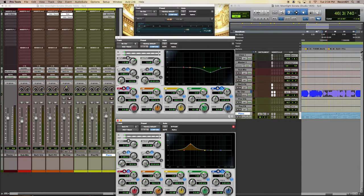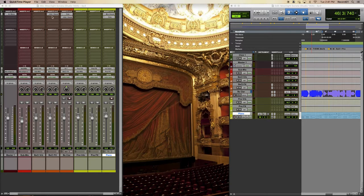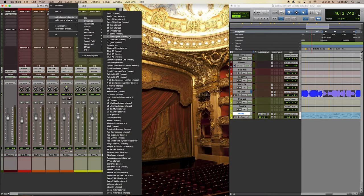Cool, I'm happy with that. Let's move on to the compression. I'm going to close these for now so that we have a blank space that we can work with. Back here to our inserts, we're going to the multi-channel plugin, we go to dynamics. So let's get into the compressor.